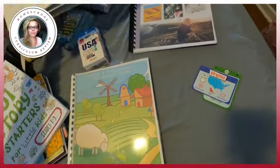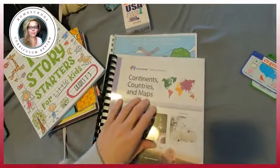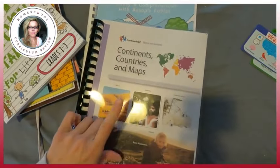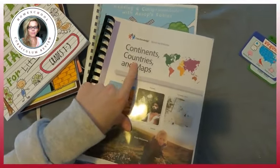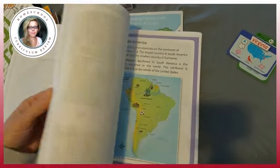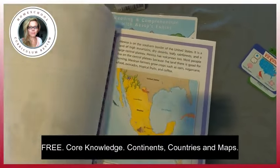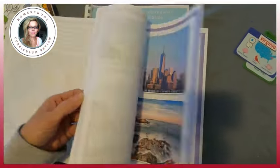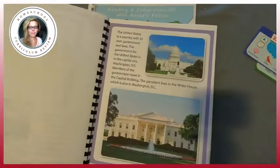Okay, so another geography thing. This is free. This is Core Knowledge history and geography. I'm not sure if it's the kindergarten or the grade 1. Continents, countries, and maps. Because I've lived in certain countries, I read through it before I used it to see if it was accurate to people who live there. And it was pretty accurate as far as stereotypes go.